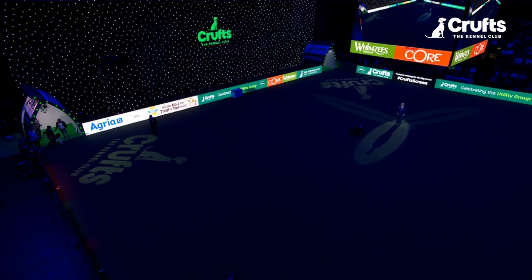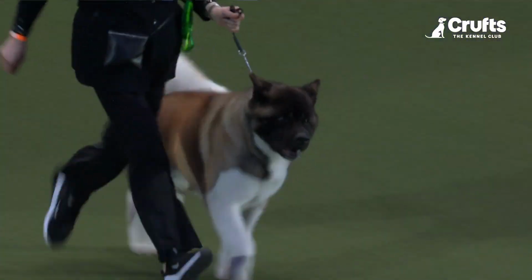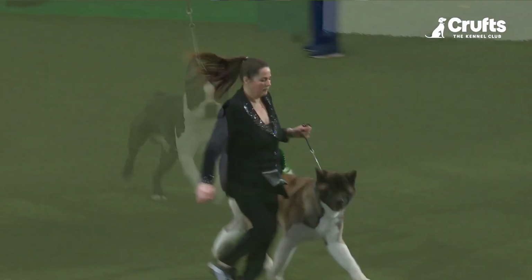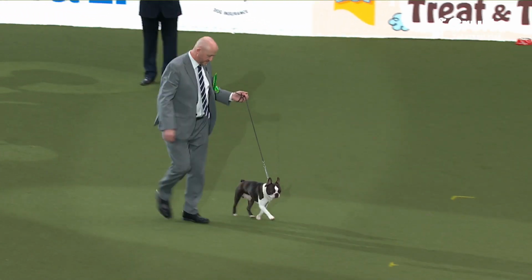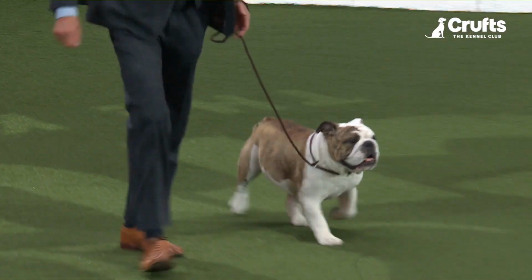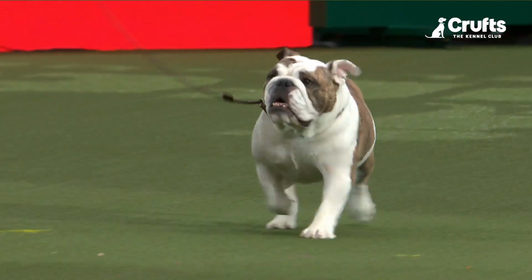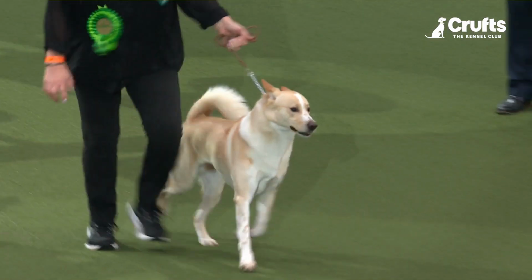Utility winners, the Akita. Here we go then, the first of our best of breeds in the utility group, the Akita, dog of Japanese origin. Boston Terrier. And here's the Boston Terrier raring to go, very smart. Now please welcome the Bulldog. And the Bulldog enters the arena, 174 of them at Crufts this year. And your best of breed, Canaan Dog. And here's one of the rarer breeds, the Canaan Dog from Israel.